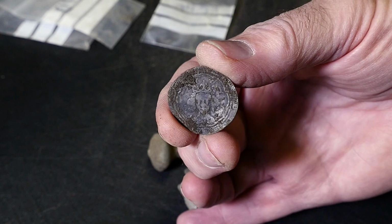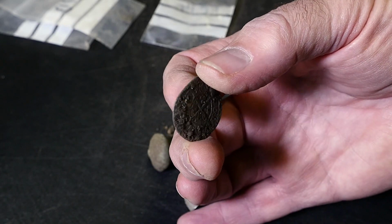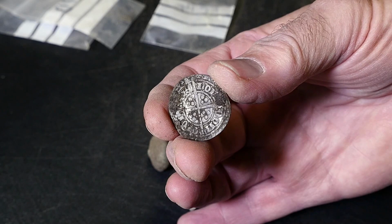Absolute mint as well, by the looks of things. Not cleaned it up yet. And probably an Edward IV, looking at it. He always seems to have the most decorative of the groats. Beautiful.